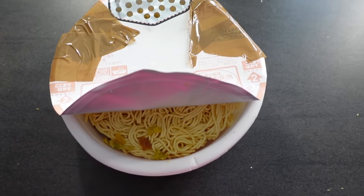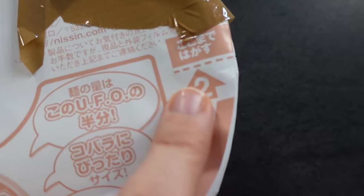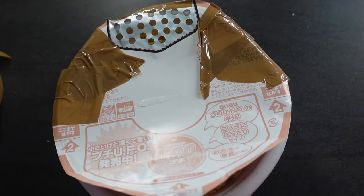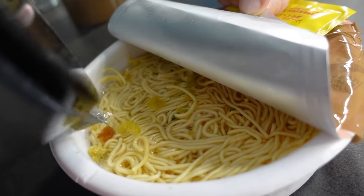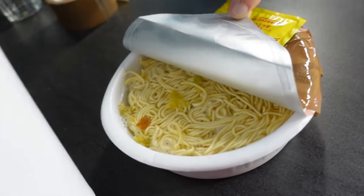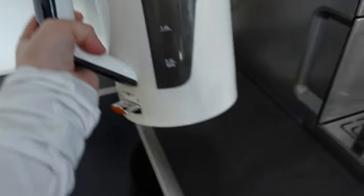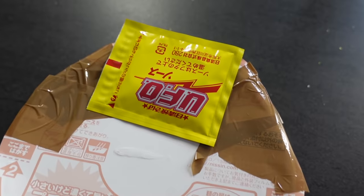So that, ladies and gentlemen, is how you glue a lid back on, which you just should have opened till this line. And this is our built-in water drainer. I made the right amount of hot water. Can you believe that? I am a genius when it comes to boiling water. Now we're also heating up the sauce over the water drainer.